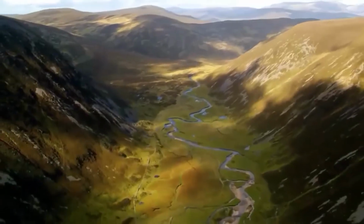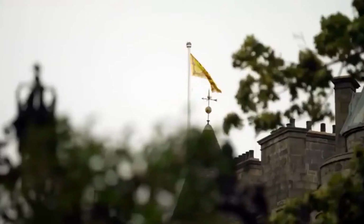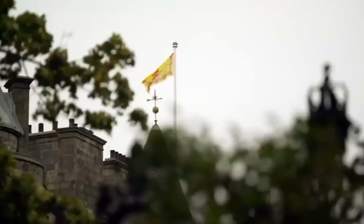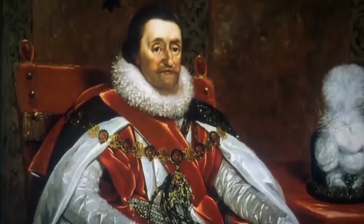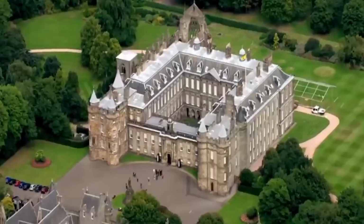But not all Scottish palaces have such sedate and serene histories. Scotland's James VI, who became James I of England after the union of the Scottish and English crowns, used the other Scottish palace, Holyrood House, as a court. He made himself judge, jury, and executioner in the trial of Agnes Sampson.